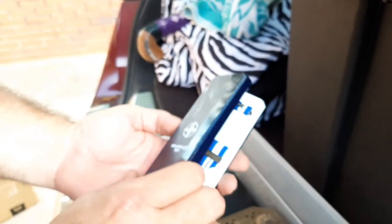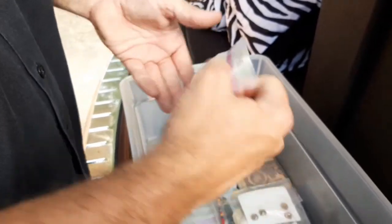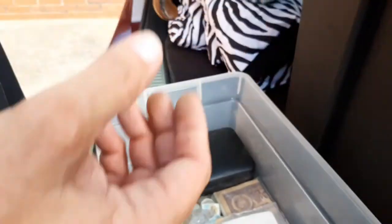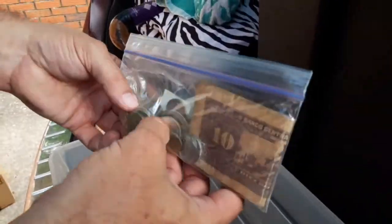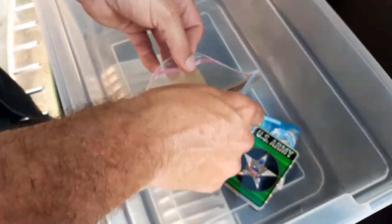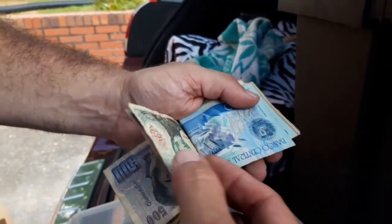Let's see what we got here. Another medal. Just a marble. There's some different rocks. Okay, this is probably something you guys want to see here. Let's see what we got. All from, I think, is that Venezuela? Yep, Venezuela. Look at that. We would have hit the jackpot if this was real.